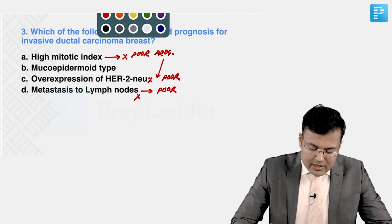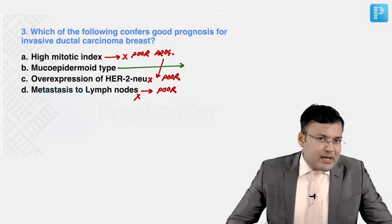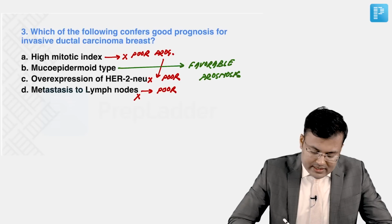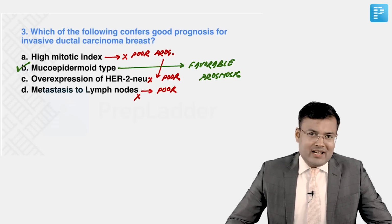If you're talking about mucoepidermoid carcinoma, it is having favorable prognosis. This is associated with favorable prognosis. Clear? So what is the correct answer? The correct answer is B, that is mucoepidermoid carcinoma.